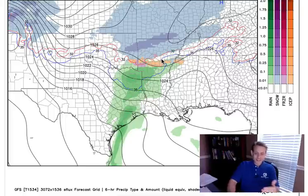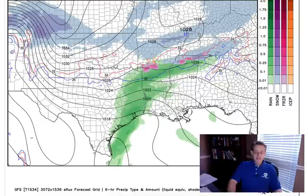Again, it's not a forecast. It's just a model. It's just guidance. The peach, that's maybe an area of some light sleet. And again, it's fast-moving. And then this is between 6 p.m. and midnight Sunday, and it still continues to show some light snow across northern Arkansas.